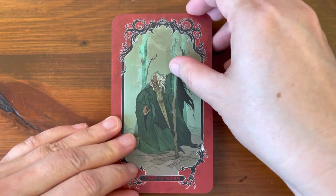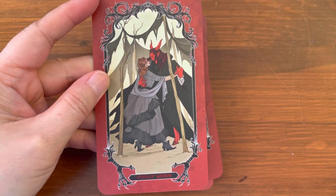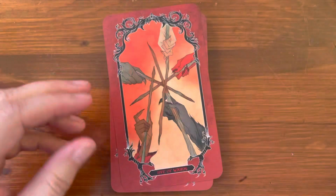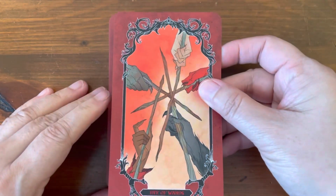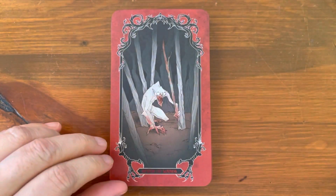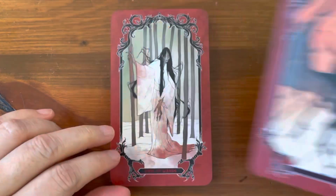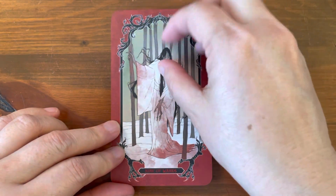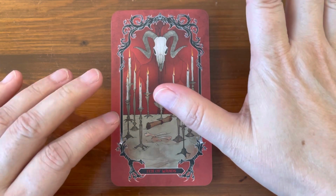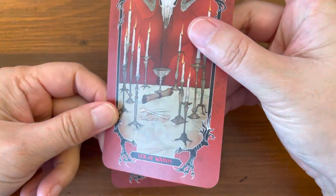Three of Pentacles. Four of Pentacles. That's pretty traditional. Five of Pentacles. Six of Pentacles. Seven of Pentacles. Eight of Pentacles. Nine of Pentacles. 10 of Pentacles. Now, I'm sorry, I've been saying Pentacles when we're in the suit of Wands, you guys. Sorry, my bad. See, having difficulty seeing.